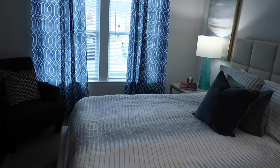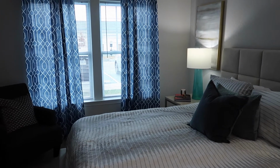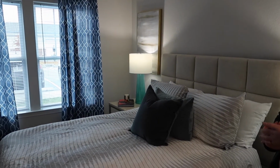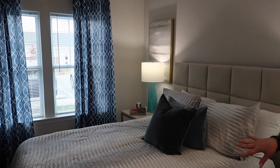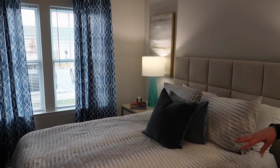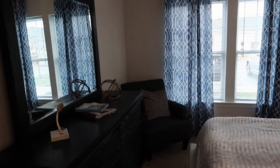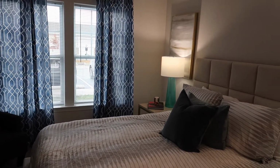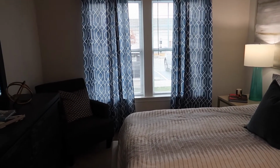Master suite. You could definitely fit a king size bed in here. You can actually technically fit an Alaskan king. Amelia, the leasing agent, is bananas. For some reason, she had an Alaskan king size bed, and she measured the entire apartment to see if her furniture would fit in here, and it would. Oh wow! So you can fit a king size bed in here with no problem, and you could still fit your dresser. You could do a little chair over there if you wanted to, because it'll fit either on this wall or that wall, or you can even do it over here if you wanted to. So there's a lot of space to work with.